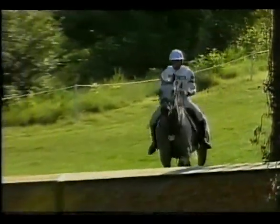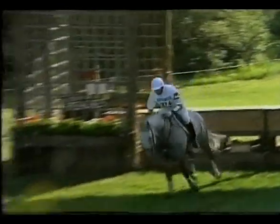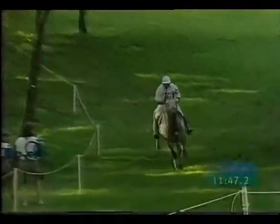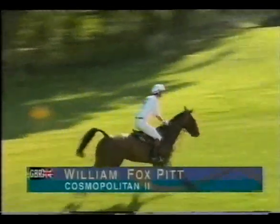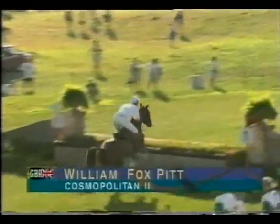Looks like his horse is fine. Ian's going to mount up, and he's back on course. And on to the finish. Good job, Ian, for getting that horse around. Great Britain's Ian Stark finishing with 80 jumping penalties and 41.20 time penalties, a total of 121.20 and an exciting ride.